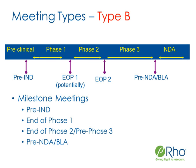It may be appropriate to have more than one of some Type B meetings if you are developing your product for different indications or for unrelated claims.